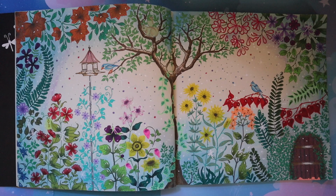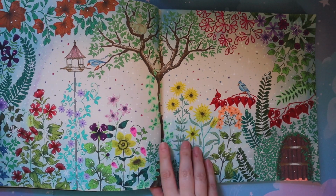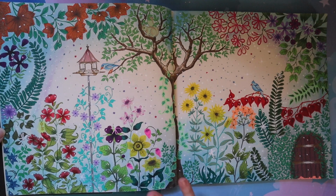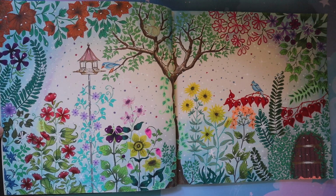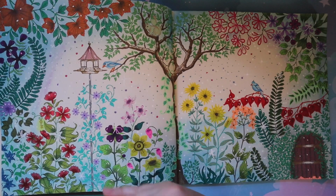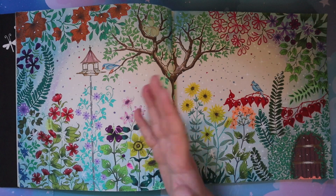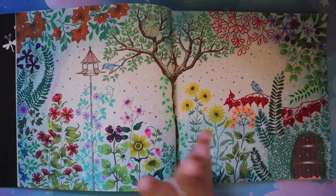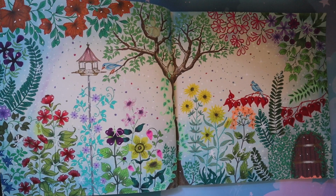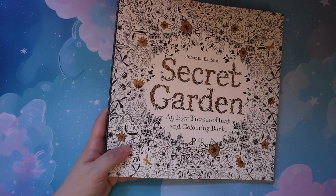And yeah, I actually really like how this turned out. I think I did this on a Saturday night, and it was the best time ever. If I'm at home coloring with a cup of tea or a coffee and good music or good TV shows in the background, I'm not mad about that Saturday night. This was a lot of fun. So that's that book there.